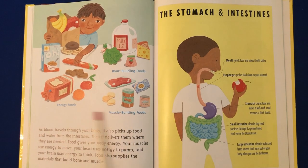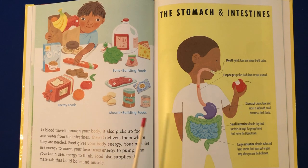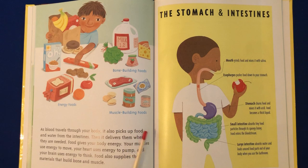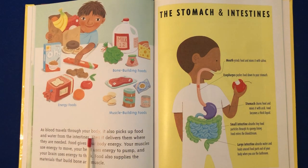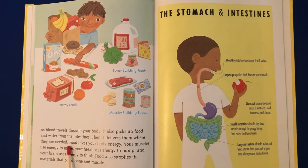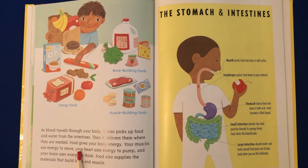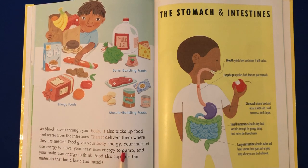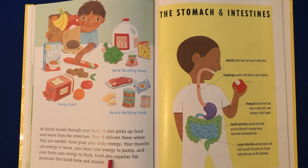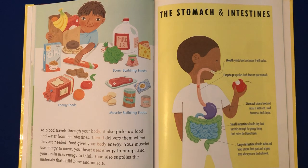There are many types of food. Some are bone building, energy foods, muscle building foods. As blood travels through the body, it also picks up food and water from the intestines. Then it delivers them where they are needed. Food gives your body energy. Your muscles use energy to move. Your heart uses energy to pump, and your brain uses energy to think. Food also supplies materials that build bone and muscle.